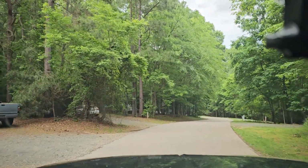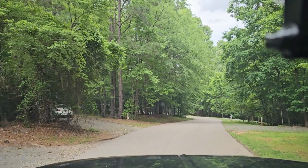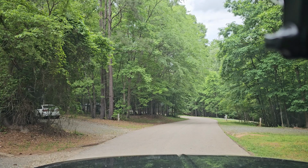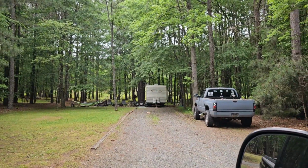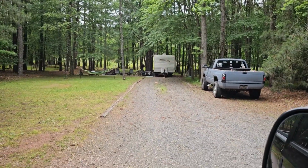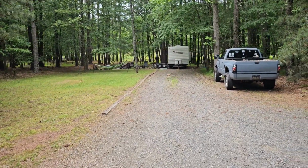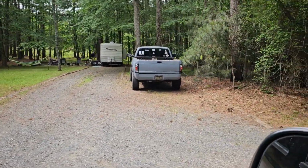A9 is also a camp post, and unfortunately it looks like a permanent. I don't particularly like that. I mean, this looks like a messy permanent, actually.